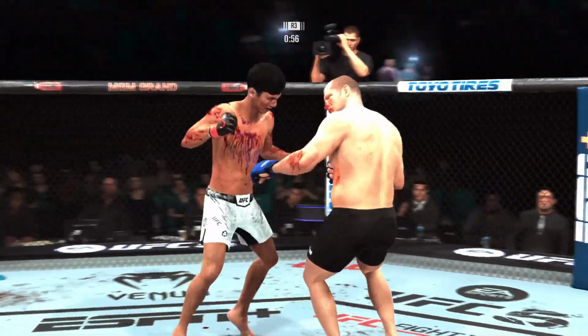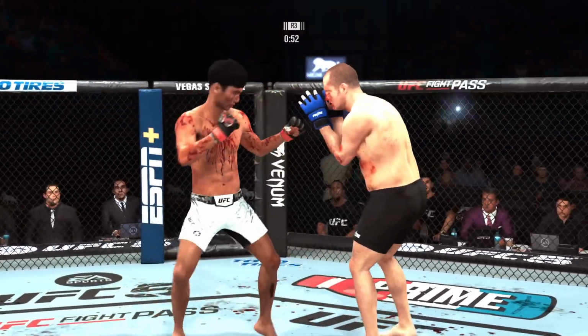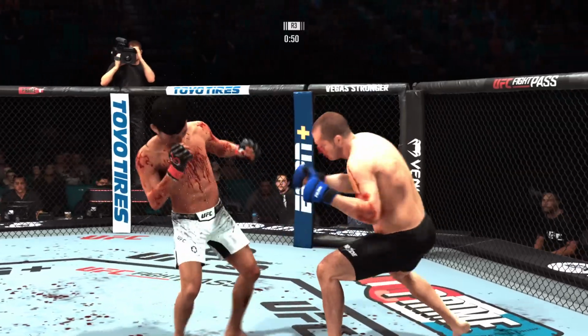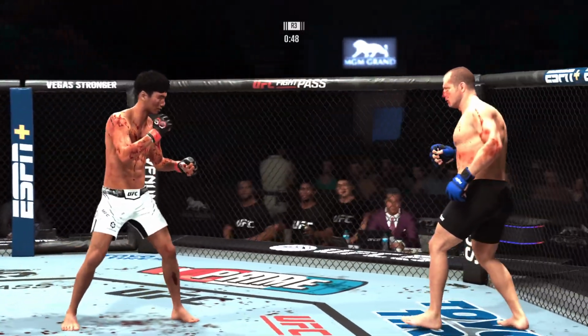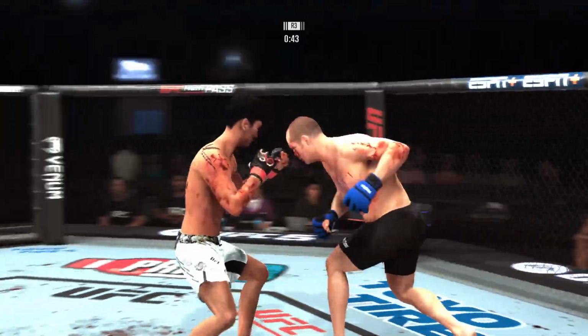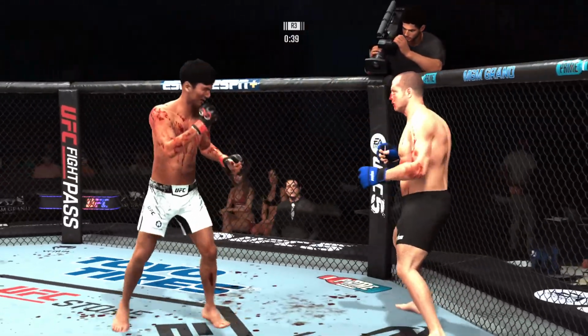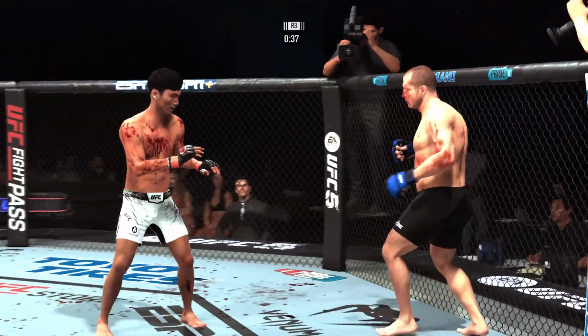Shades of Robbie Lawler versus Rory McDonald as these athletes go toe-to-toe, both dealing with cuts and adversity and trying to fight through it. Absolutely incredible result. So many people say they want to be a fighter. If I'm trying to convince somebody not to do it, I will show them this fight. This fight has been amazing. These guys have laid it all out on the line.